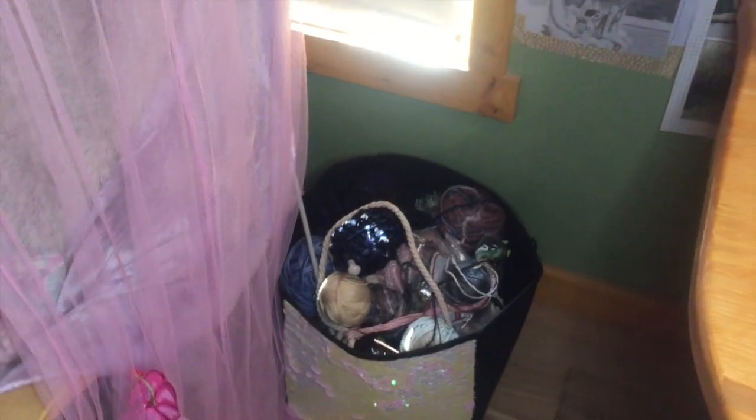Down there I have a bunch of my knitting needles and yarn. Also above my bed there's a bunch of sheets that I've hung up essentially. And also some ivy and this sword that my dad made me from when I was a kid.